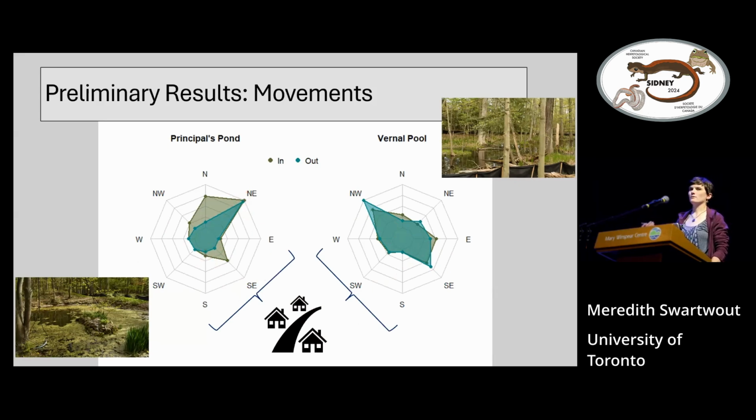It's likely that we have more movement in relation to that infrastructure because this particular pond is in a slightly more developed area. So there's less option for overwintering or foraging habitat for these salamanders, so they may be having to make some movements towards more roads and parking lots.